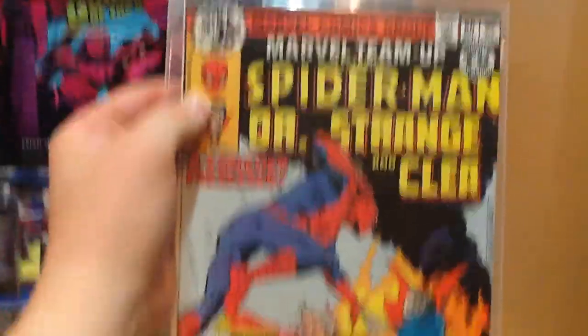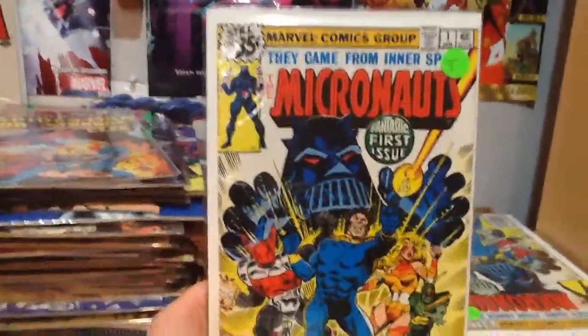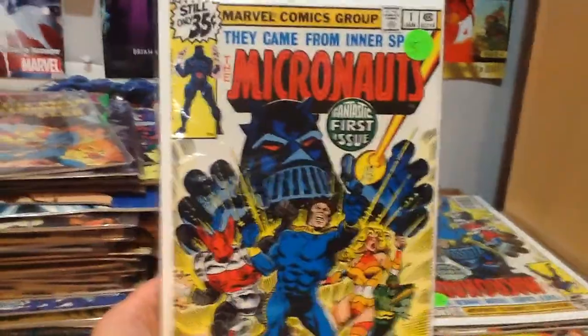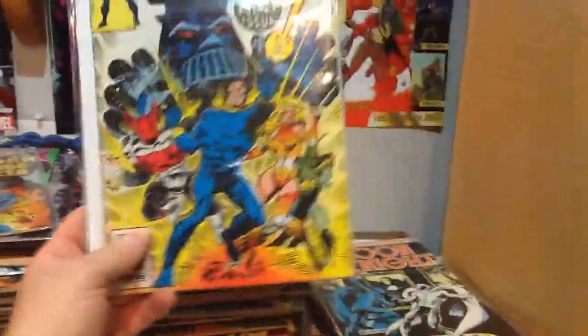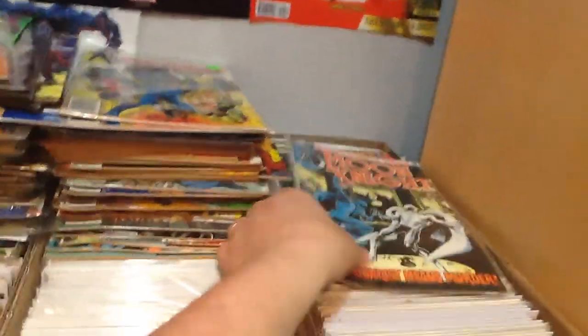Marvel Team Up number 80 with Doctor Strange and Clea. I had 3 copies of this. He took one back because I asked him to take a few dollars off. I had 3 copies and I got them all for $0.25 a piece, but he took one, like I said. He wanted 34 for everything, and I asked for 30, so that's when he took the 3rd copy back. I thought that was fair. And number 2, he had a couple other ones, so when I go back again, I'll just grab them.